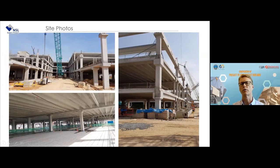These are just some of the photos from the site, as you can see here. Double T slabs, single T slabs for the warehouse areas, and typically otherwise hollow core slabs, as can be seen here. But here on the right, you can also see sometimes we have to actually put in a 16-meter beam, which is a heavy pre-stress beam. Some of these beams weigh up to 30 tons in order to carry the loads coming to the beams.